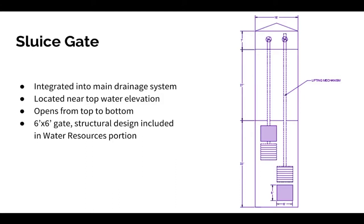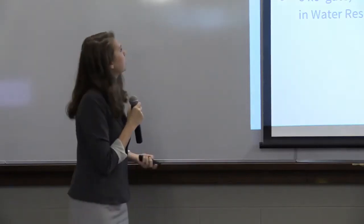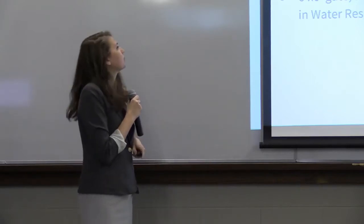So here's the sluice gate system, a familiar drawing to you. One important thing to note about this is that this is the door to the gate, and it opens from top to bottom. That way we're ensuring that the most oxygenated water is always coming through the system. The structural design is exactly the same, 6x6.